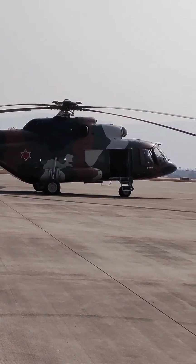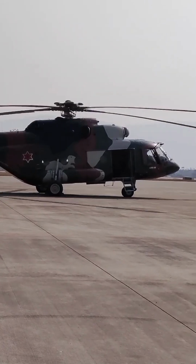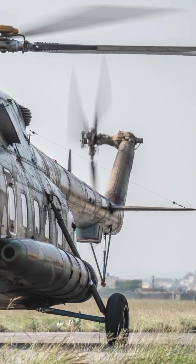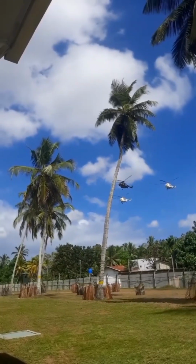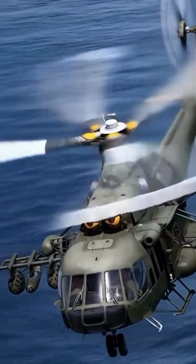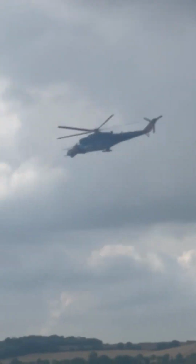At first glance, the Mi-17 looks like a simple, rugged workhorse, and that's exactly the point. It's built for function over flash. Power plant: two Klimov TV3-117 turboshaft engines pumping out over 2,000 horsepower each. Payload: it can carry up to 24 fully equipped troops or 4,000 kilograms of cargo internally. Lift capacity: it can sling load heavy equipment like artillery or vehicles underneath. Range and speed: 465 kilometers, with a cruise speed of 250 kilometers per hour. And here's the kicker: it can take off and land in places where other helicopters simply can't, thanks to its high altitude performance and ability to operate in temperatures from -58 degrees C to +58 degrees C.